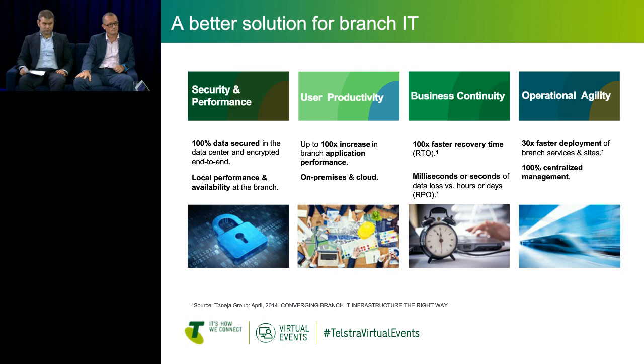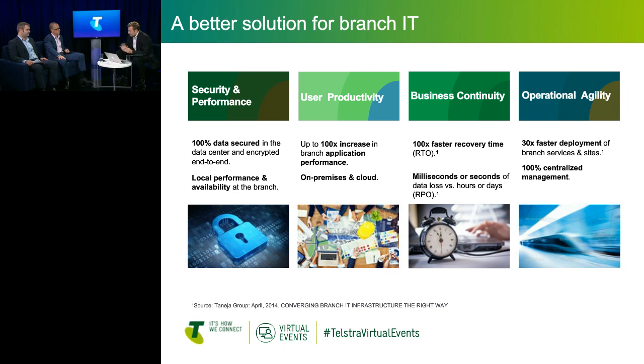So you've talked a little bit about provisioning a new server out there. Was there anything else you wanted to touch on with that, Daniel, around how customers provision new servers and applications out in a branch?